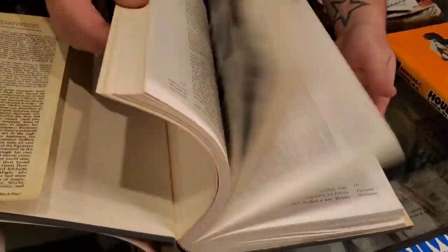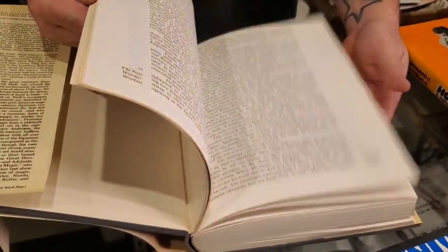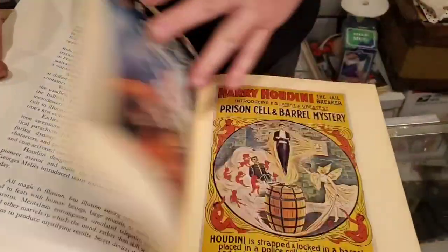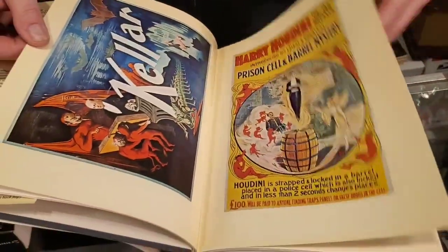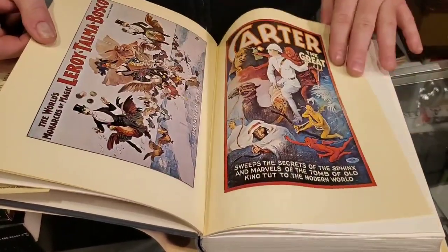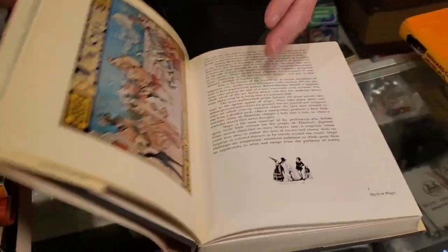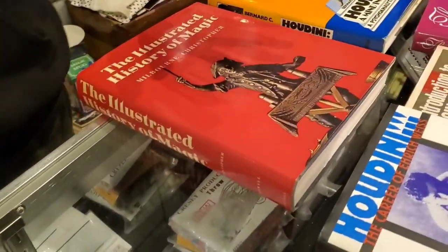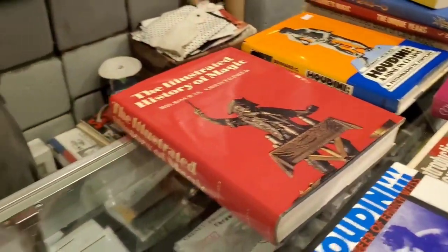Davenport Brothers. Even got some colored posters. If you don't have this in your collection, you really should. There's all kinds of cool history stuff in this book. Again, another book that can just keep you entertained for hours and hours.